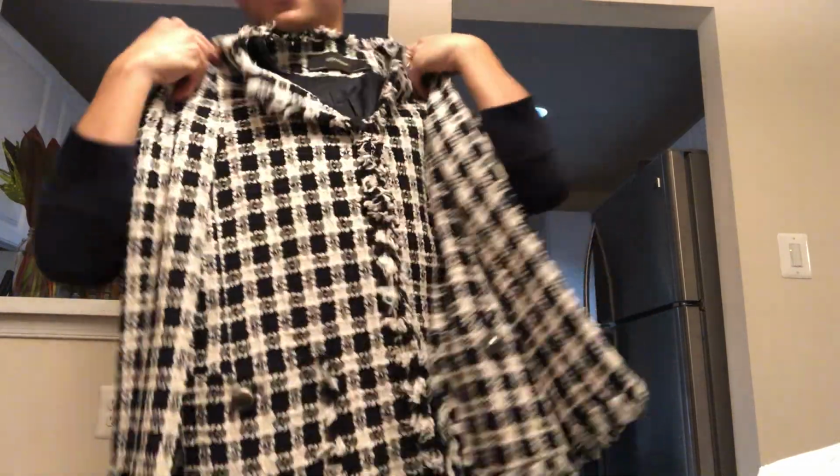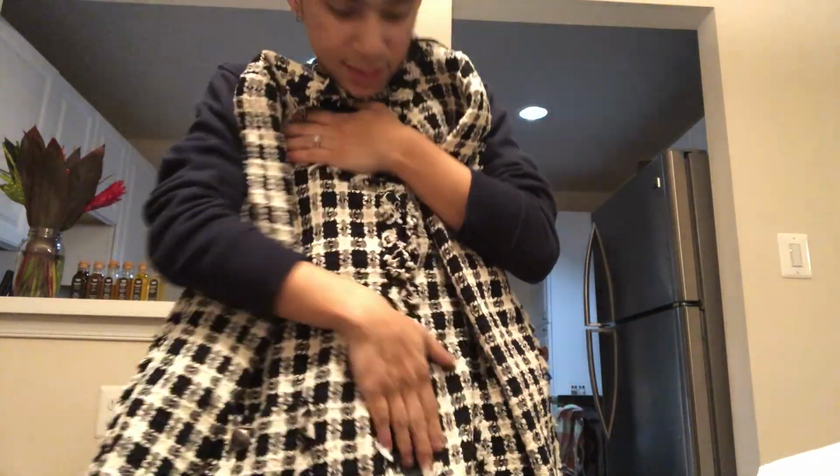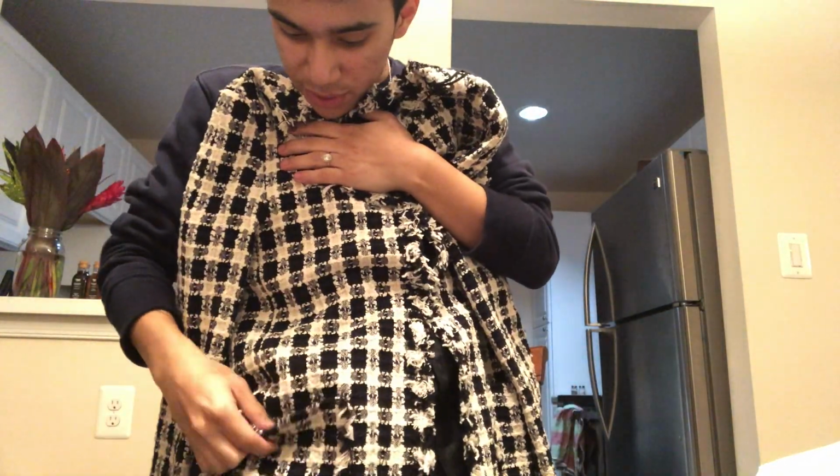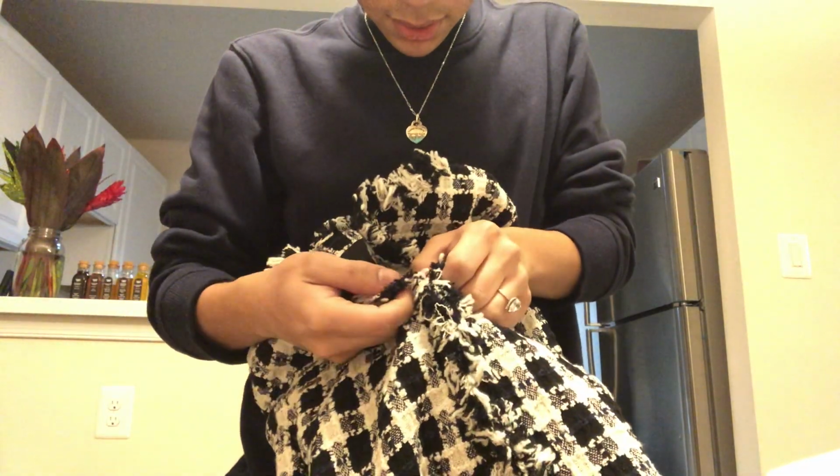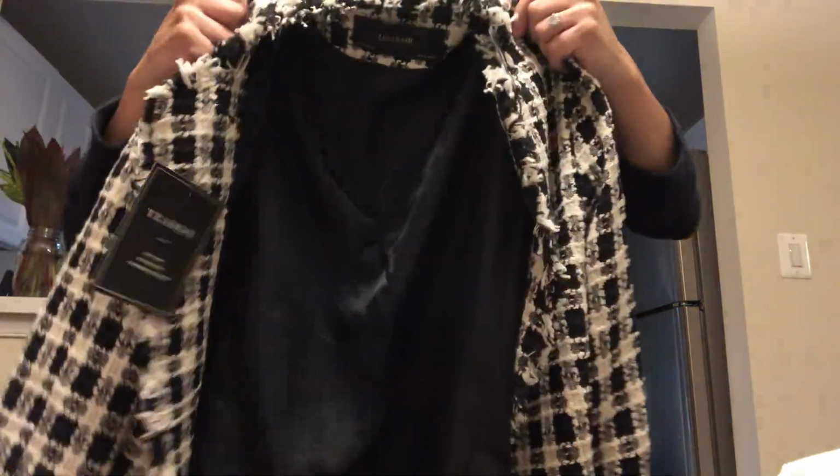And this is the whole thing. I got it in a size large, and it has 2 pockets in the front with 2 buttons. And it's got like a textile here. Let me open this. Yeah, it has like a satin lining on the inside. But yeah, great condition. Hold on, sorry, it's blowing out so much. There we go.